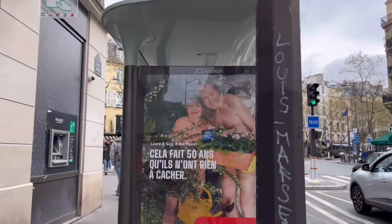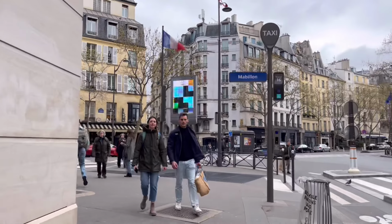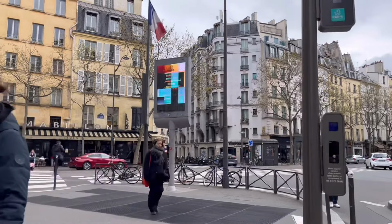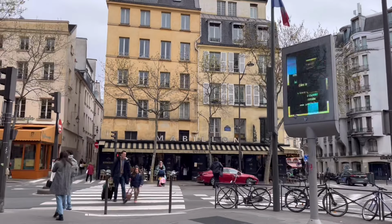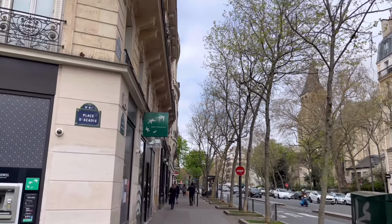We're on Rue du Four as it comes into Boulevard Saint-Germain. So Saint-Germain and Saint-Michel are the two main boulevards that cross, that are perpendicular and really are the framework, the backbone and skeleton of the Latin Quarter.